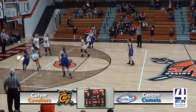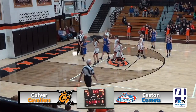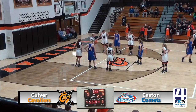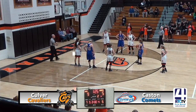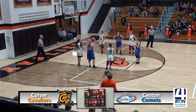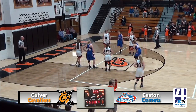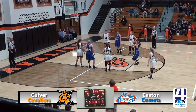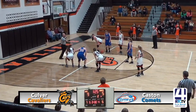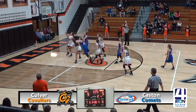Over to Hubenthal to put up for a three. It's like a shoving foul on number 40, 30, excuse me. Hubenthal go to the line for three. First shot's up, off the front of the rim. Shots up. Off the rim, same as the last one. Third shot's up. It's off the mark as well.